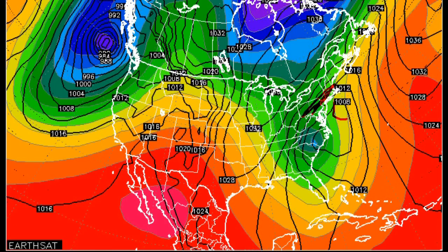So my correction is: take this, make this one big giant low, center it right in here, basically in between the two. At this time you have all sorts of deformation snows going on throughout the entire I-95 corridor. It's crazy. If the European is right at H5, and assuming that this, which I think could be wrong, I'll explain a little bit about the convective feedback issue later, this is a HECS for I-95.